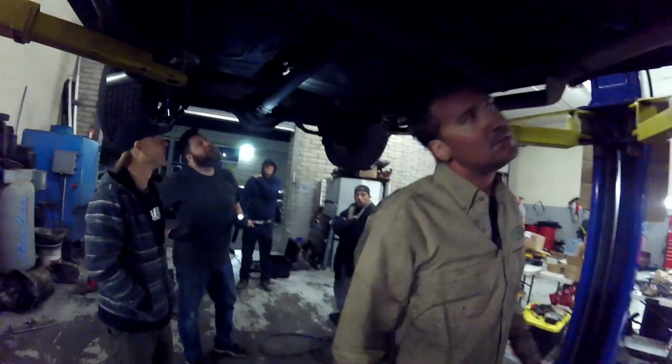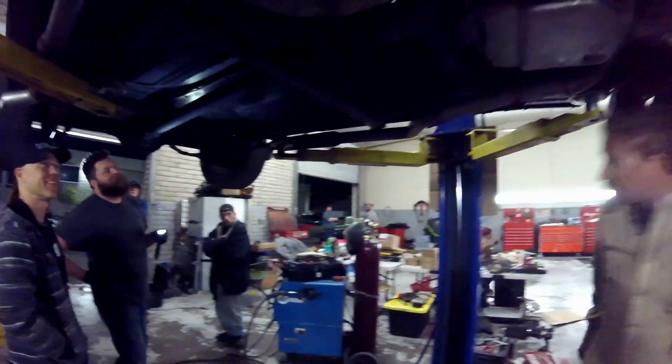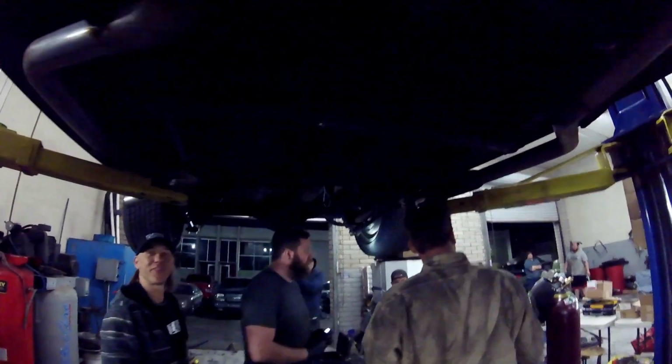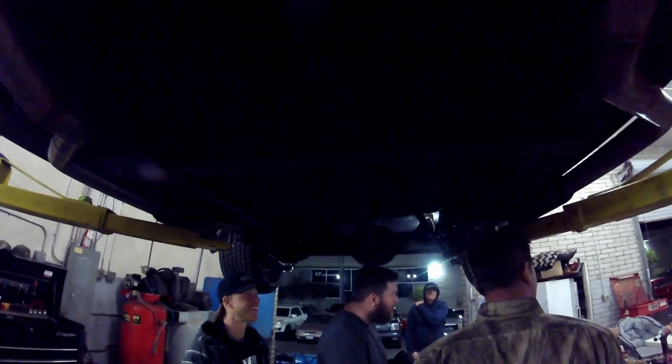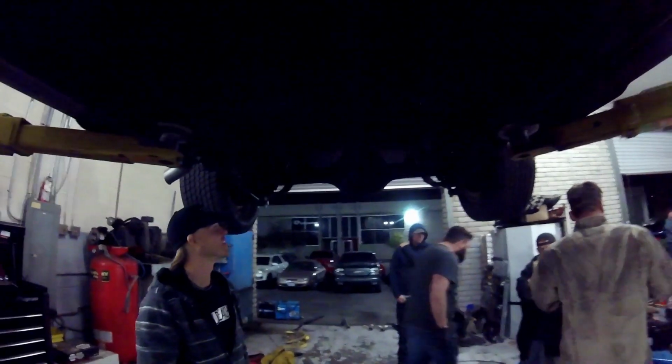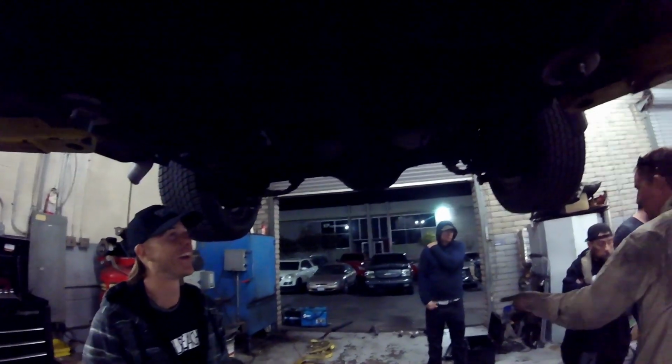What do you think, fellas? Good enough for government work? It has basically side pipes. It has subframe connectors. It has a hoop to the driveshaft. It has everything. And traction bars. It's gonna hook straight.